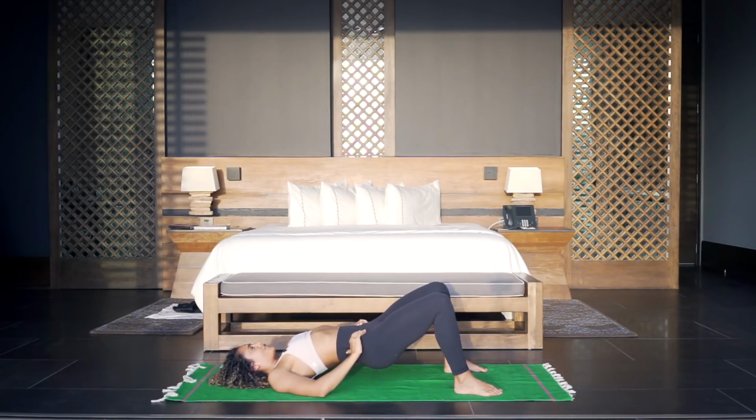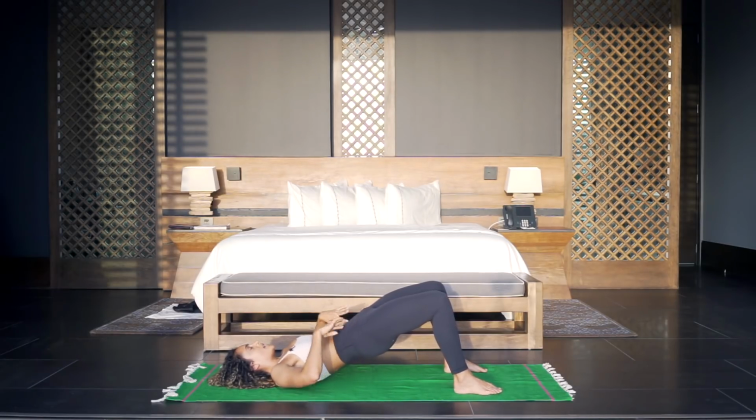Now let's do that again. So feel lower back, not so great. Hands to the hips, tuck. Keep the belly pulling in, rib cage down, okay?